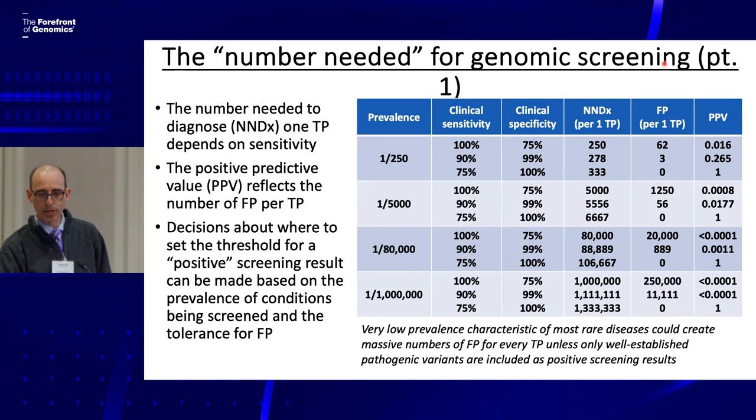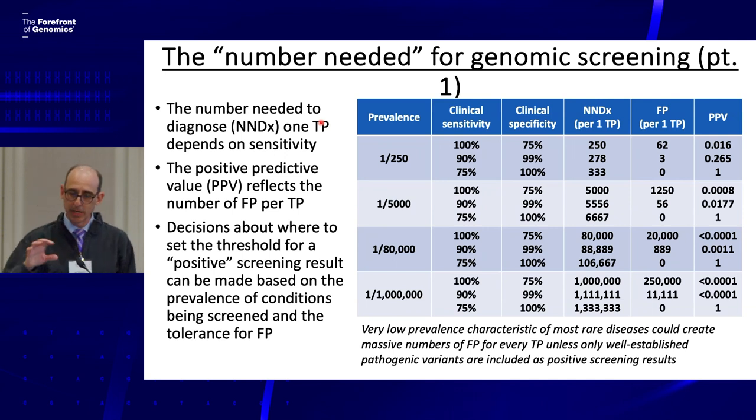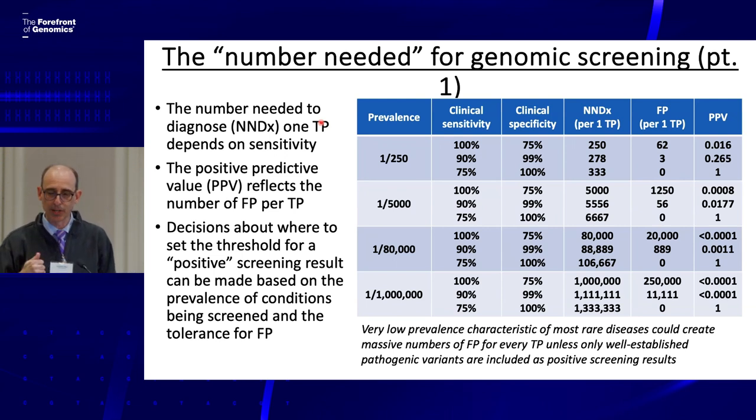And so you can see with a 1 in 250 condition, like perhaps HBOC, something in that realm, if we're going to be going for a midline clinical sensitivity of 90% with a specificity of up to perhaps 99%, we're still going to end up with about 3 false positives for every true positive. There's just going to be some leakage of those people into our population. And it gets much worse the rarer the conditions get. You almost can't do screening for a 1 in a million condition with anything other than the absolutely well-known pathogenic variants, or you'll just wind up with lots and lots of false positives.